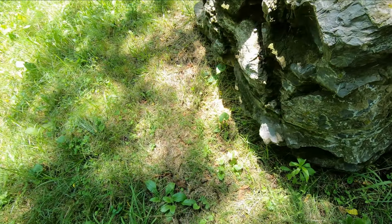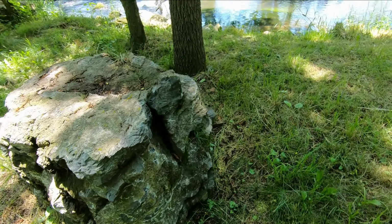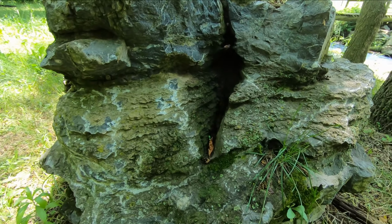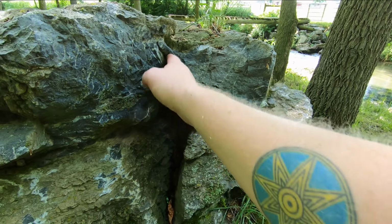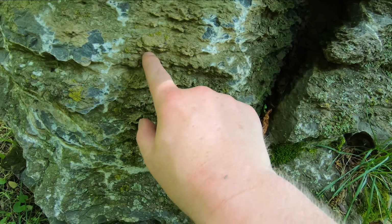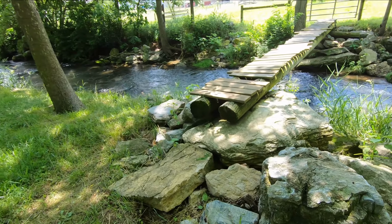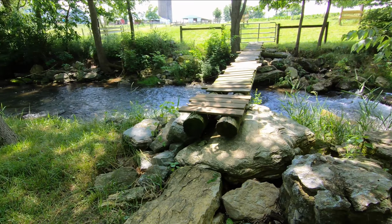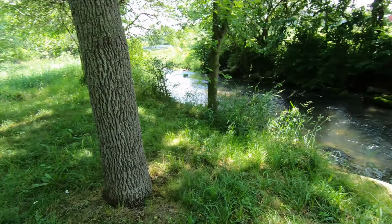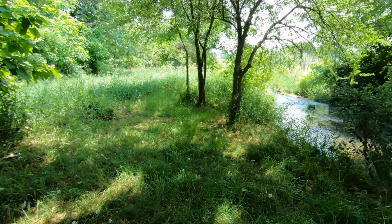Here's a nice chunk of the bedrock. Well, it's not bedrock anymore, but it's probably been sitting here for a while. And this will give you an idea. Some solutional features right there. This has got a lot of stuff in it though. Look at that. See that brown gunk? Let's head back this way. I don't even know if I can get back this way.